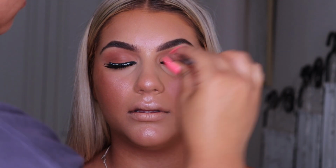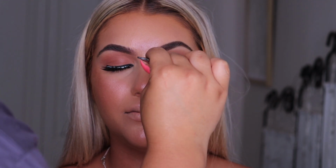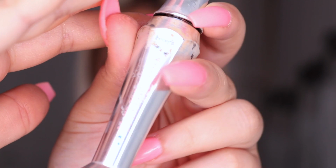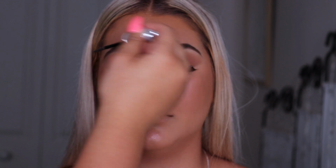So here I am just sticking on those lashes that I showed you earlier. I always forget about lashes and I have to reapply the glue like 20 times, but that's fine. So yeah, I like to stick them on and then push them upwards so they're nice and curled. And now I'm taking the Benefit Brow Setter, which is a clear brow gel, just to brush her eyebrow hairs upwards.